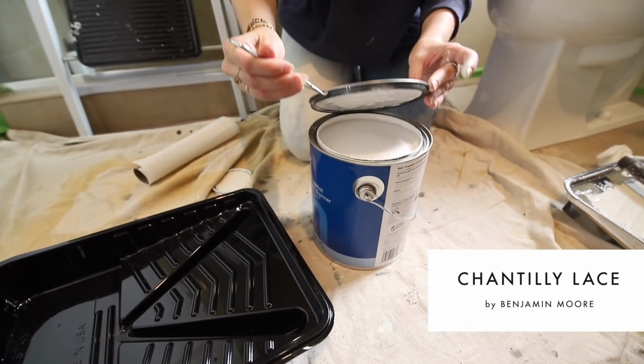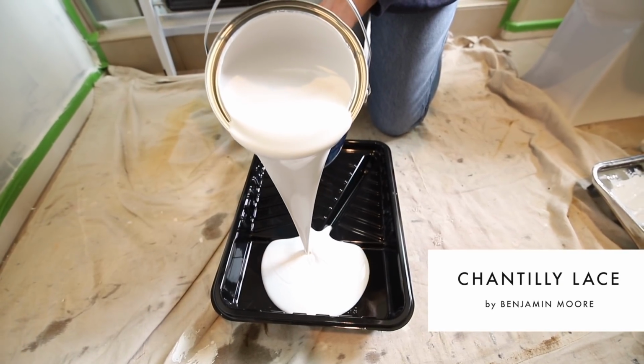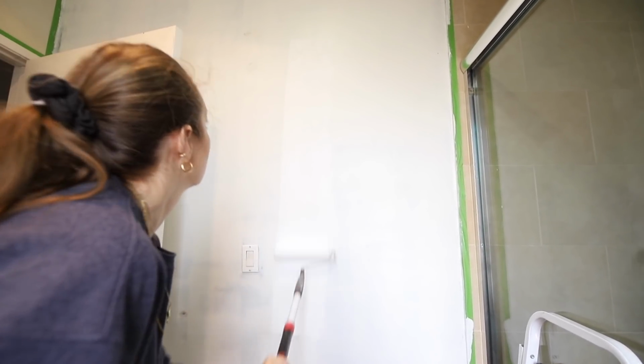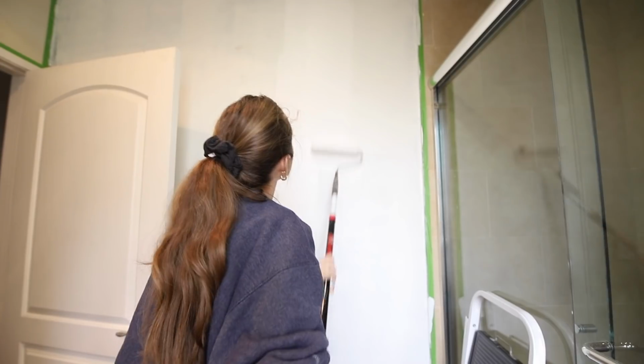So for the walls, like you guys saw, we picked Chantilly Lace by Benjamin Moore, and this is gonna be a great base for our shiplap design that we're gonna do later on. And Romeo already got a head start and primed this darker wall, and then we just painted the whole room in this Chantilly Lace.